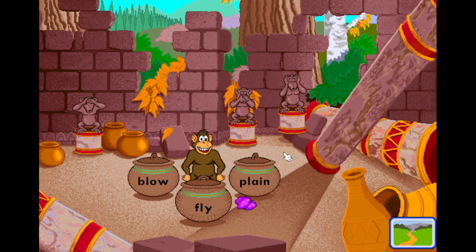I met the monkey. Wow! Gemstones! Each of these baskets has a special word. Let's sort these in a special way. Click on the lid that has the same sound. Plane. Plane.